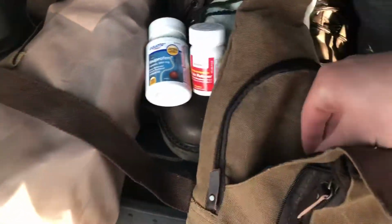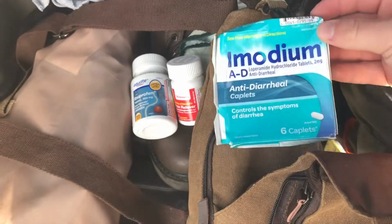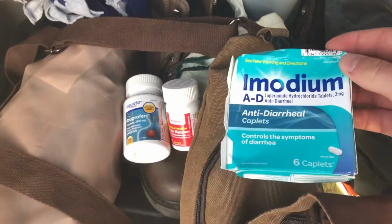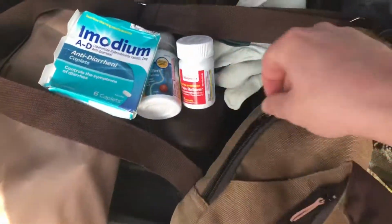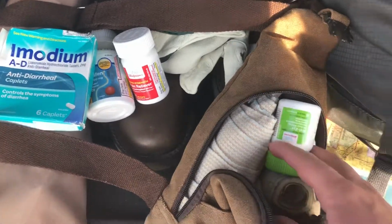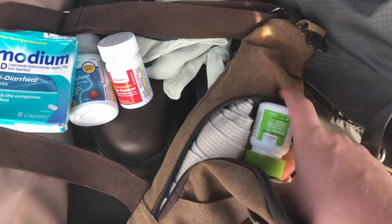More painkiller stuff. Imodium, this is super important. If you've never seen it before, basically you take one, and if you have diarrhea or whatever, it stops you up. And diarrhea would be a big killer out in the bush because you lose a ton of water that way. It will dehydrate you and kill you. And it's also very unsanitary, so yeah, this is definitely a lifesaver.